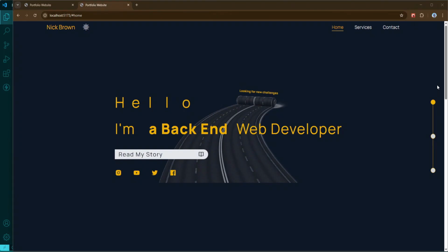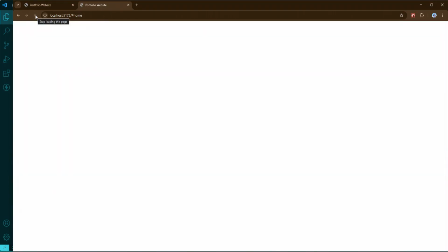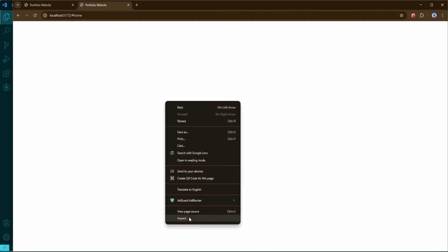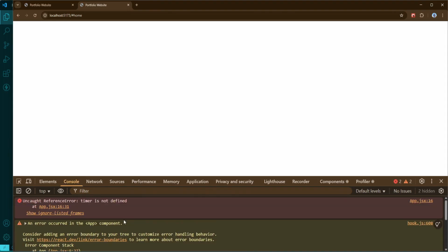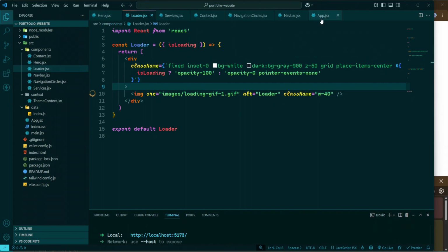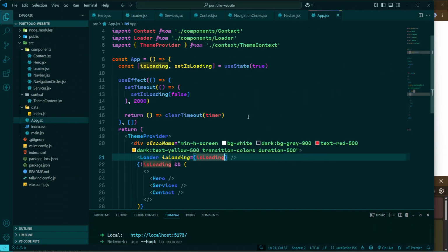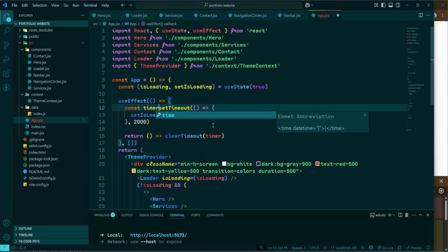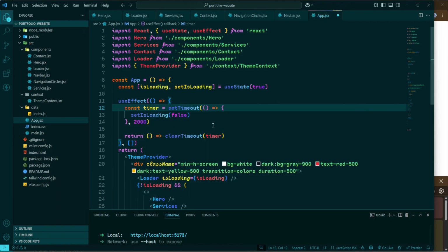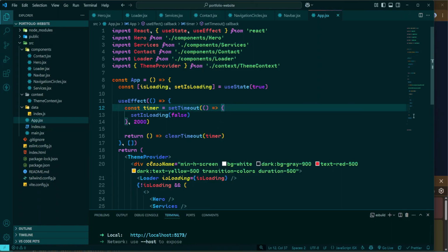Let's go to the browser. I'm going to reload the page. Actually, we have an error. Let's check the console tab. Timer is not defined. Let's go to the app.jsx file. Well, we need timer here. I forgot to declare this variable. My apologies. Let's go to the browser.